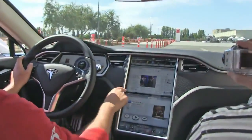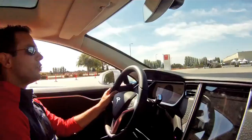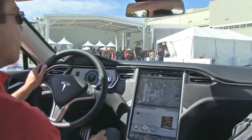So check out the screen here. You can even browse the web. It's like a giant iPad. This thing is amazing. You guys are going to love this car. Absolutely love it. Well, we're excited about it. Now the hardest problem: what color?